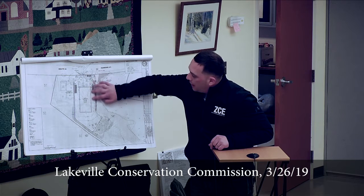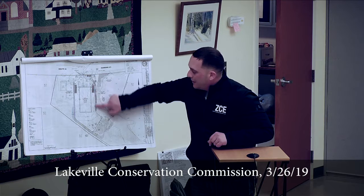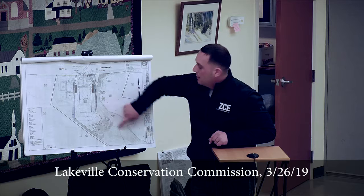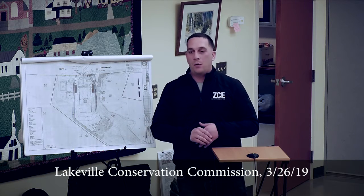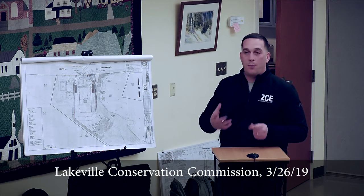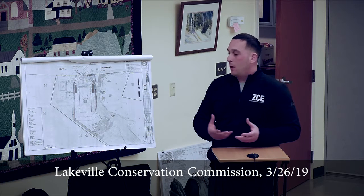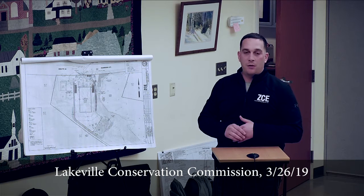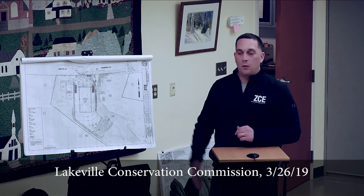This parking pavement here, a small amount of drainage, the entire retaining wall, and a small portion of the infiltration basin here. The majority of the rest of the proposed work is outside that 100-foot buffer. All the erosion control, the silt sock we're proposing for delineating the limit of work, we would want as a condition that it be witnessed by the agent during installation, and it would be staked out at time of construction as well.